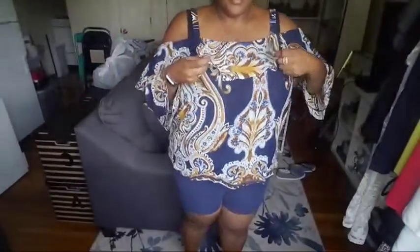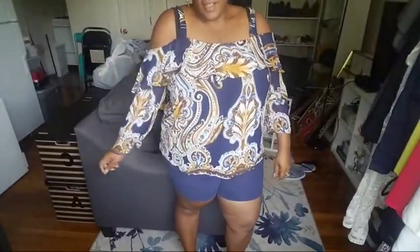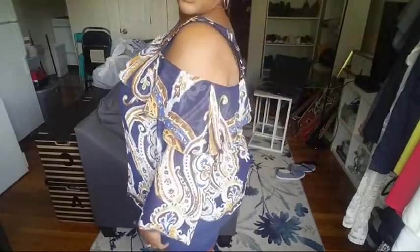Obviously, you can wear a strapless bra with this to make it better, so you don't have both straps showing. And I have a strapless bra, but I'm not doing that right now. But this is the shirt for the whole cold shoulder thing, which I'm pretty much over. But I bought it because it would be long enough to cover my tummy in that skirt that I was talking about. Really nice. I think it would be a really nice piece for fall. Let's keep it moving.